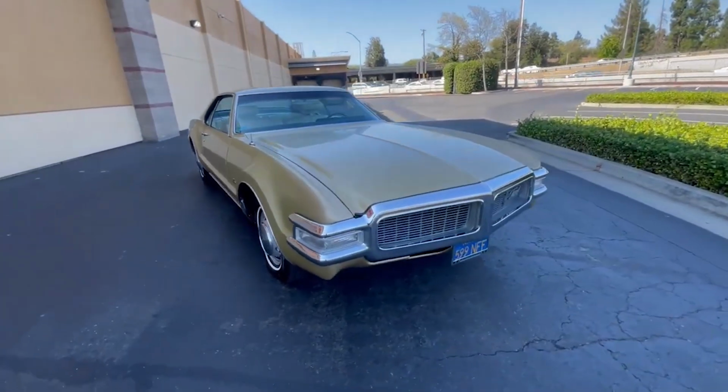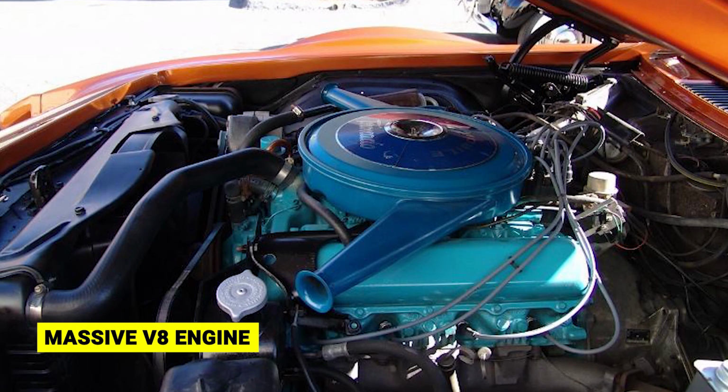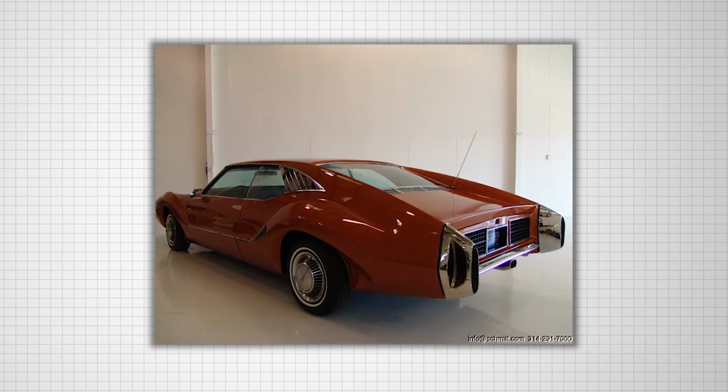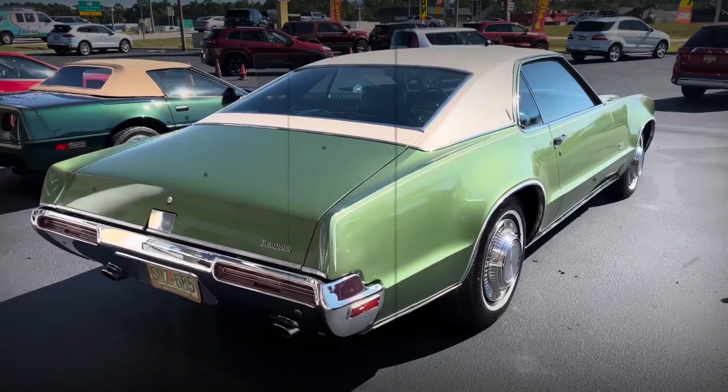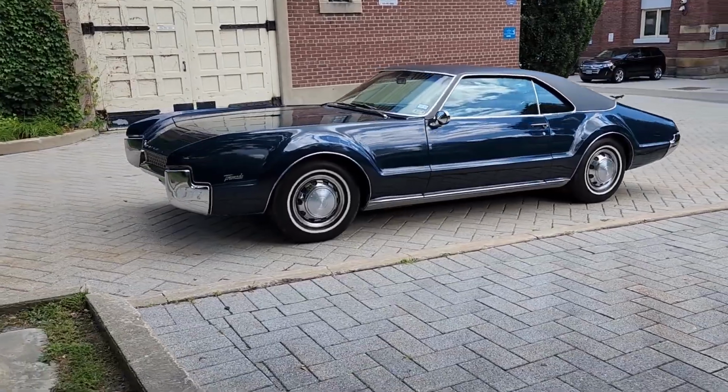For starters, Oldsmobile didn't shy away from power. It loaded up the Toronado with a massive V8 engine. But instead of powering the rear wheels, all that power went to the front. Yes, the Toronado was taking front-wheel drive to places Detroit hadn't dared before, and it looked incredible.